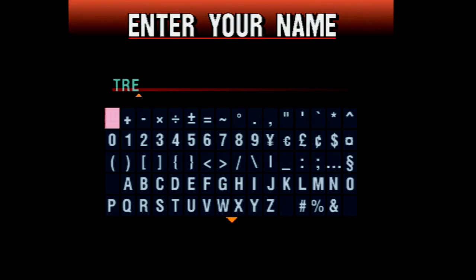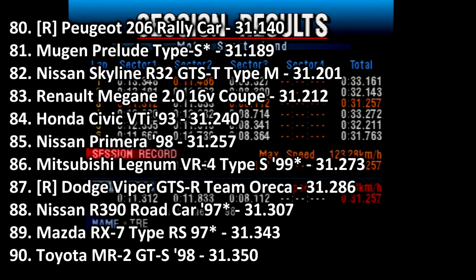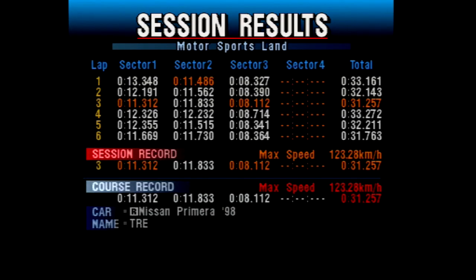An interesting point to note on that car is there are actually colour options for it. You can change the colour of the little sun strip that appears on the car. Anyways, a 31.257 is going to put this car into 85th place. It goes in between a Honda Civic VTI and a Mitsubishi Legnum VR4, quicker than a Viper GTSR Eureka, a Nissan R390, RX-7, MR2, slightly slower than a Renault Megane, Nissan Skyline R32, Mugen Prelude, and the Alfa Romeo 145.